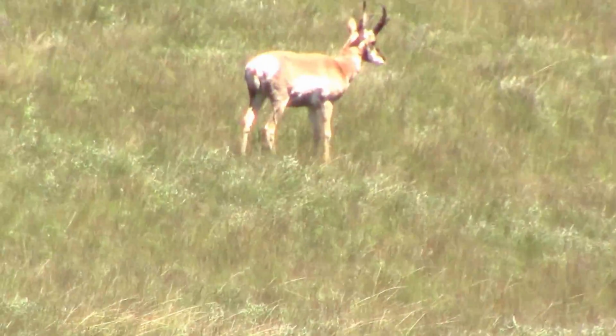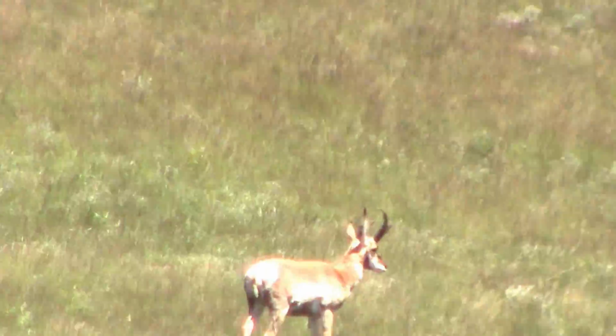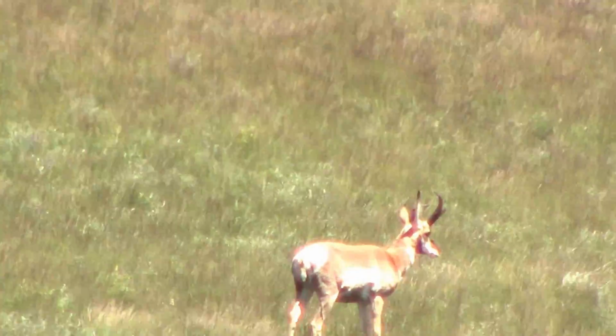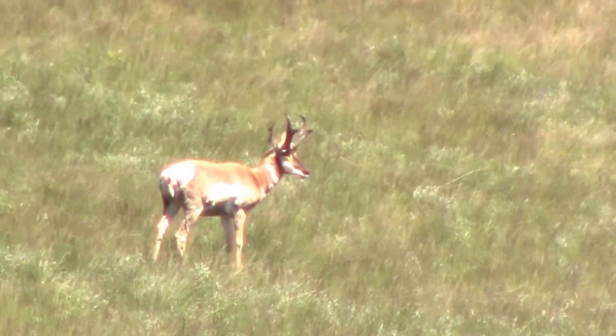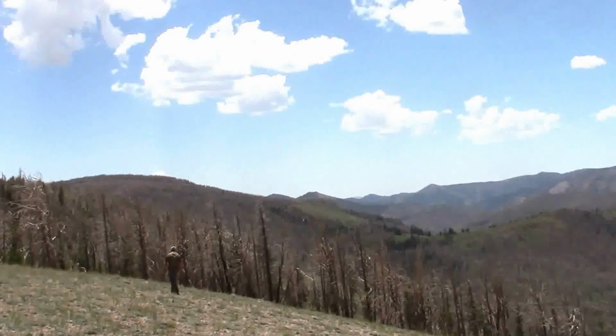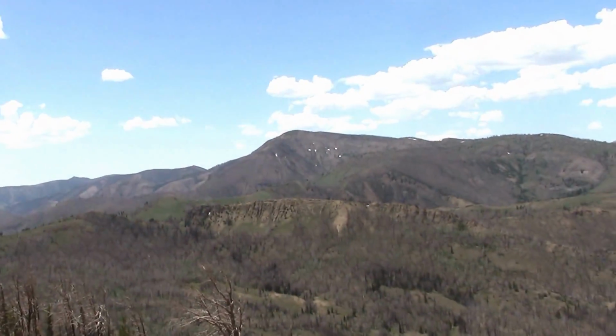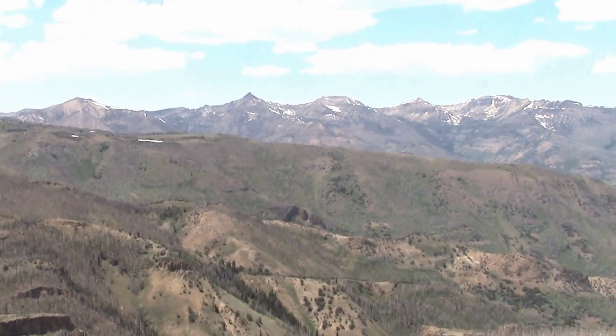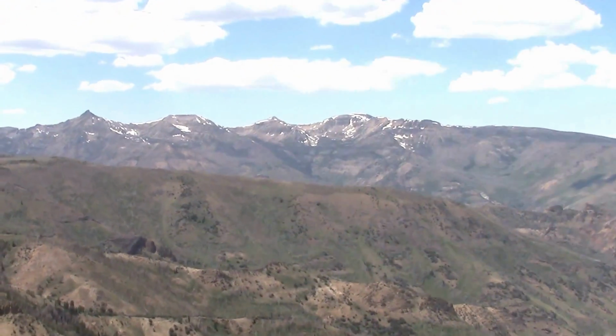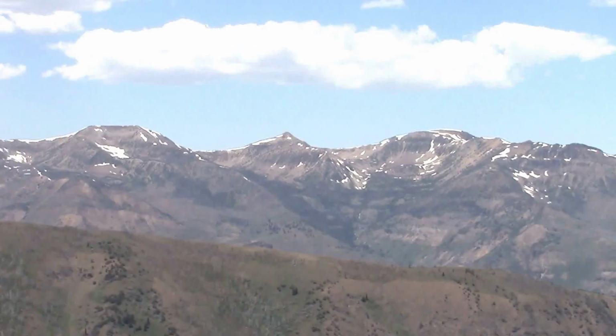And he's a little buck. Very cool. How many yards up from us, you think? 200 maybe? 200 yards? Yeah. Okay, there's a lot of wind, but this is absolutely stunning. Look at this. Snow up there.